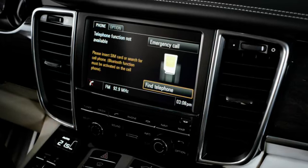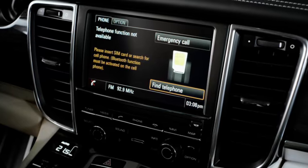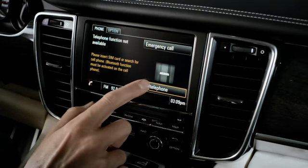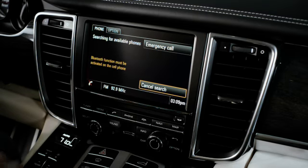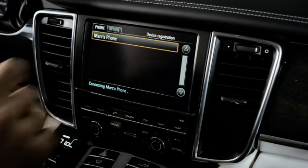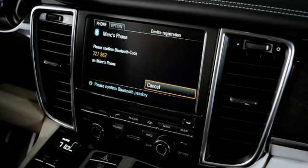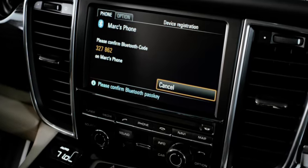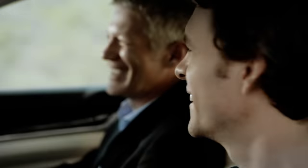To pair with the PCM, first make sure that the Bluetooth interface on your phone is activated. Use the Find Telephone option to start an automatic search for available mobile phones. Choose the mobile phone you want to connect to from the list. Then confirm on the phone that the Bluetooth ID in the PCM corresponds with the ID in the phone.